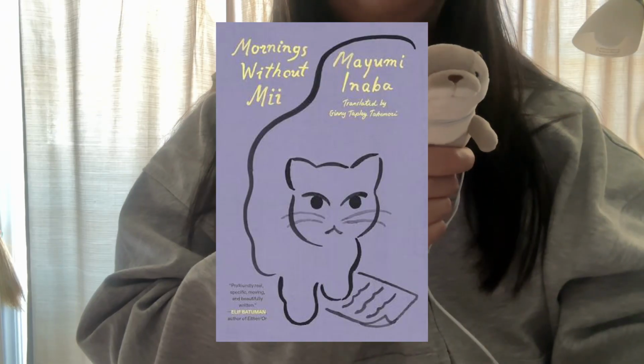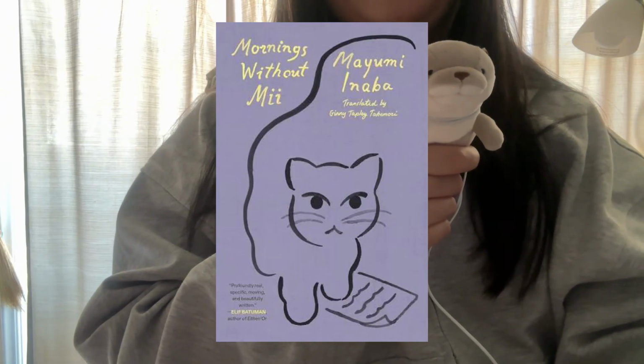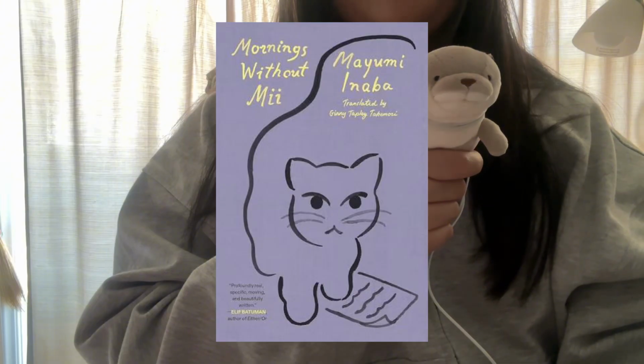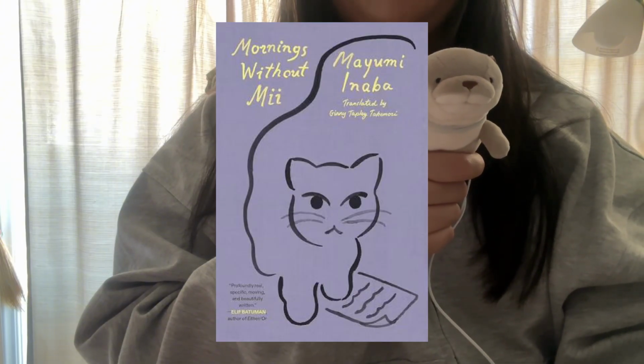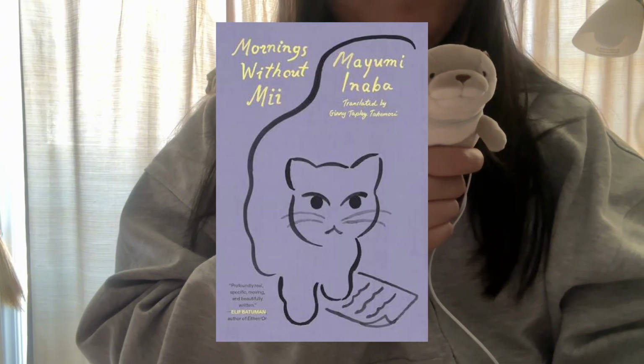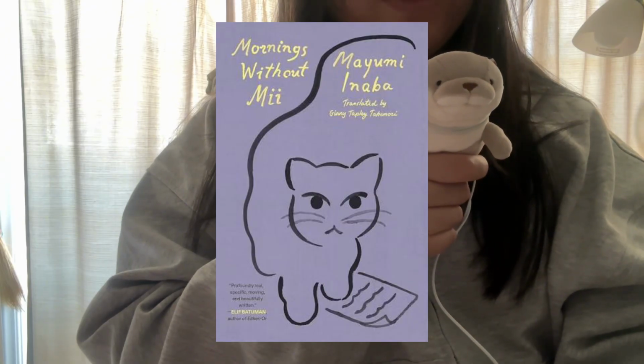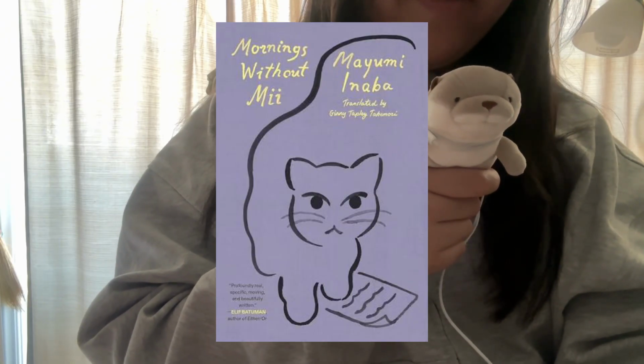I'm glad I picked it up, but I found that for these books where they need to be translated, I don't feel the emotion as well as if it was an English written author. I think some of the emotion and sentiment is lost in the translation itself, but it was still a good read if you like cats.